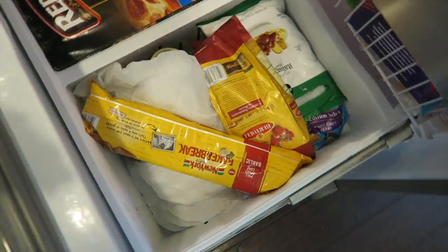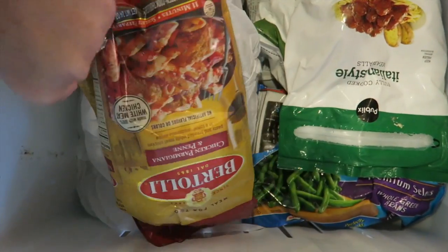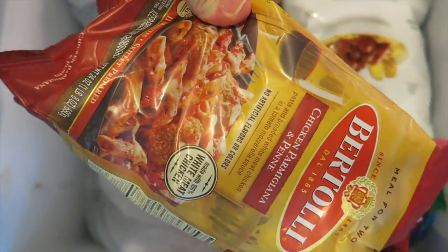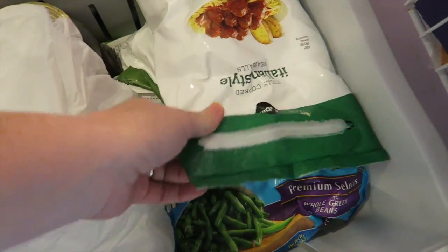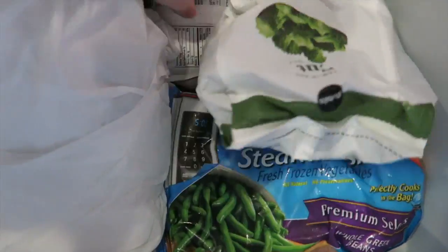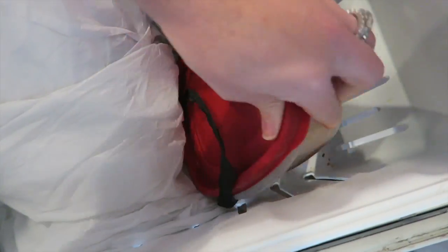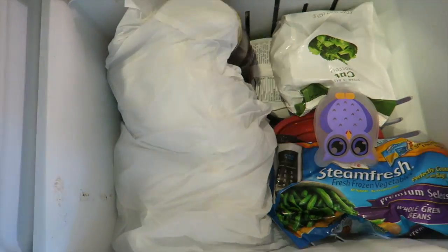And then on this side, we just have some more garlic bread. We're having spaghetti this week. We have a Bertolli meal for two, just in case one night we don't feel like cooking. We have some frozen meatballs, more frozen veggies. What is this? This is spaghetti sauce.